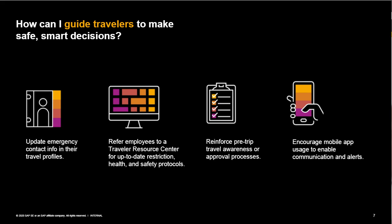And then also, encourage mobile app usage to enable communication and alerts. Certainly, as we live in a mobile society, it's really essential no matter where you travel in the world to be connected. And the mobile device obviously is really business critical as I see it, going forward.